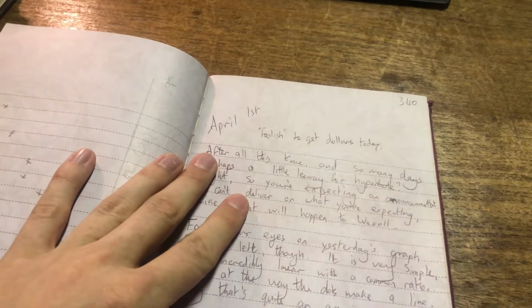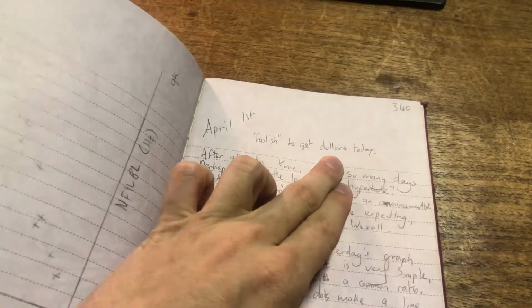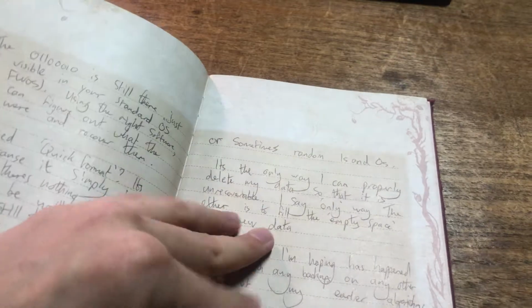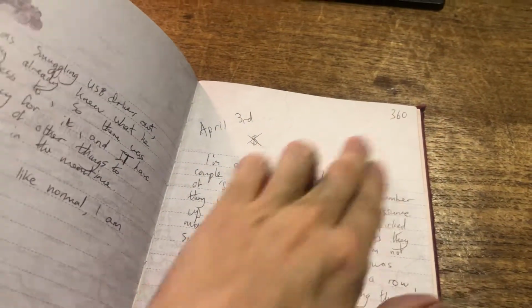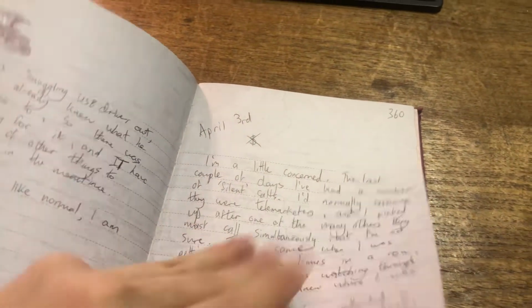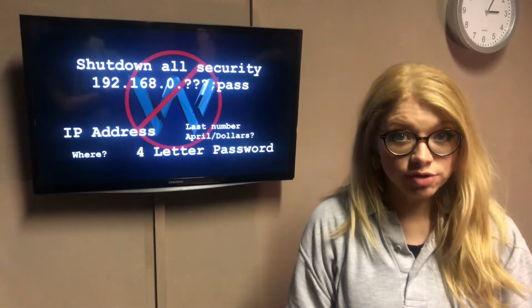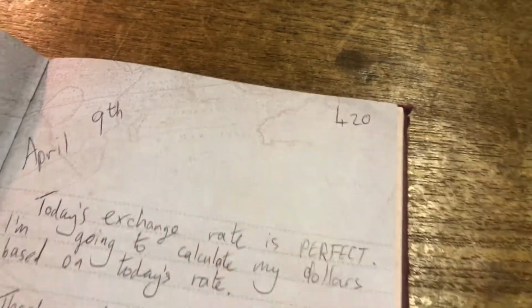Turning to any page in April leads us to various references about dollars. Exchange rates of dollars, definitely not today. And in the top right corner of these pages, there's a 3-digit number, our IP address. On April 9th, it tells us the exchange rate for dollars is perfect. So the number that we're looking for is 420.